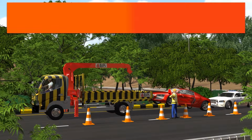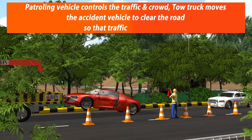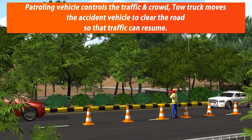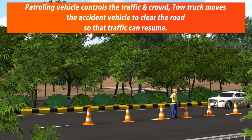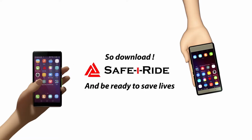Patrolling vehicle controls the traffic and crowd. Tow truck moves the accident vehicle to clear the road so that the traffic can resume. So, download Safe iRide today and be ready to save lives.